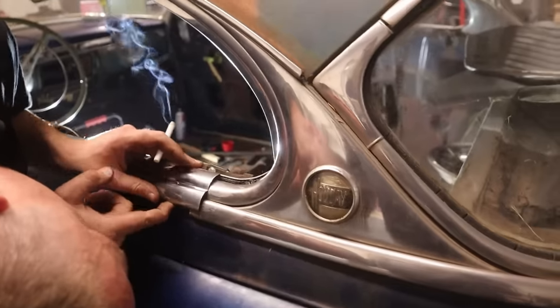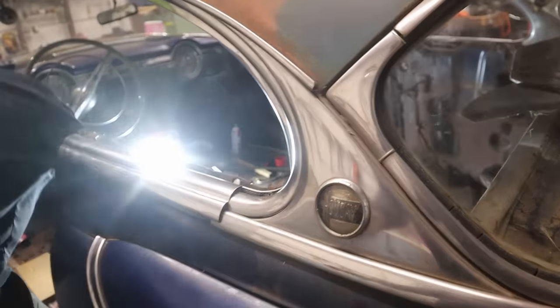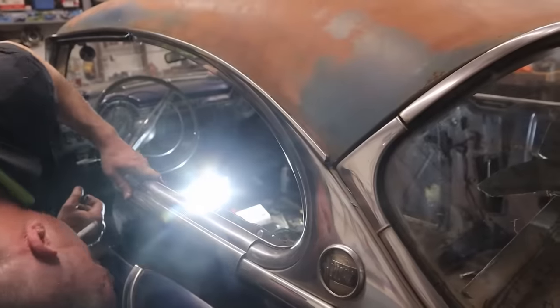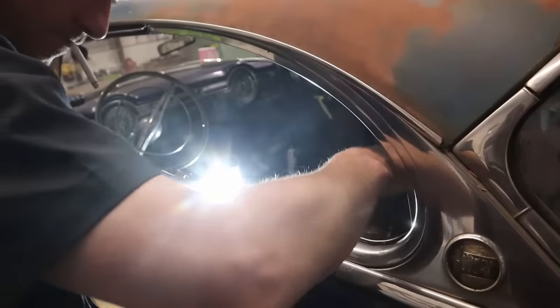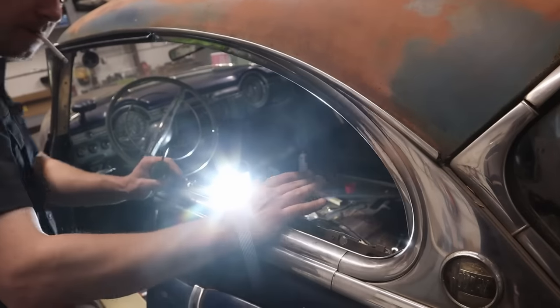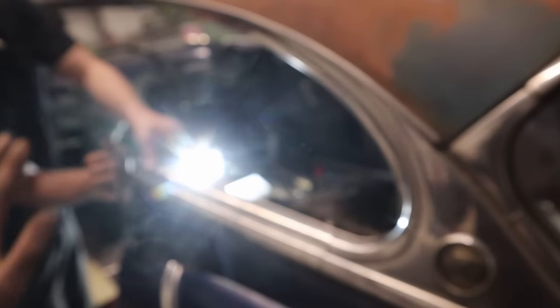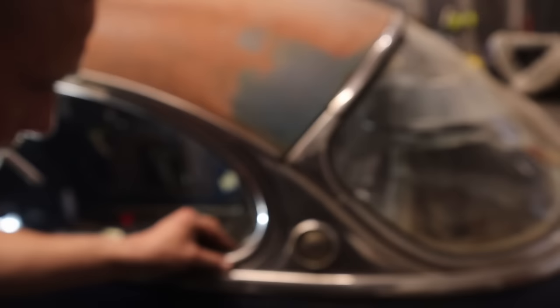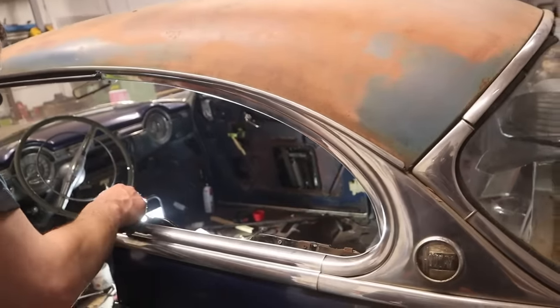Molding time. Like that. Back up 1 millimeter. Good. That's good. I'll send her with the screws. Perfect, man. It looks perfect. Yeah, perfect. Okay. Get the window ready.